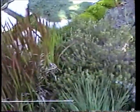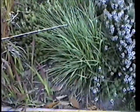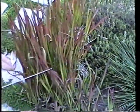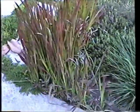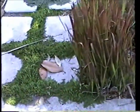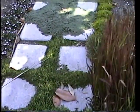And then I have some grasses. This one right here has a very interesting seed pod when it comes up. And this is a blood grass from Japan, which is quite a runner. I've got to get it contained or else it's going to take over the bed out here. But I really like the contrast out here. Gives you something other than just plain grass to look at.